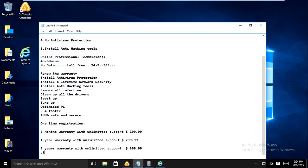This will include lifetime network security running in your computer, right? All right. And this will enhance the life of your computer, and plus, we will also try to install 24 golden tune-up for you. And also we'll install a PC optimizer, okay? All right. That will be running in your computer.